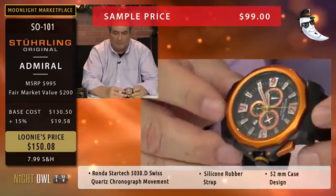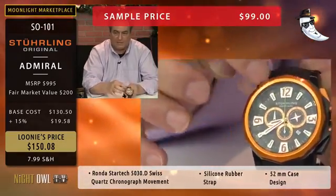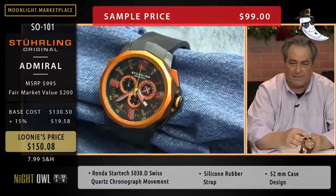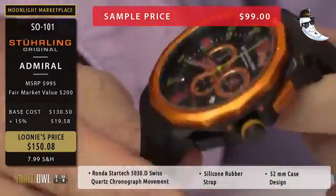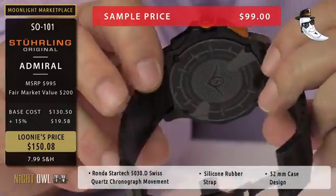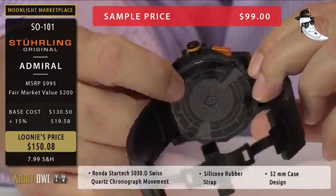Really, really nice. Beautiful silicone rubber strap, proper case integration here. There's no gap whatsoever. Can we see that at the top of the case? Really, really nice. It's got a nice butterfly deploying clasp on here. And here's the case back. You'll see the plastic is still on the case back.